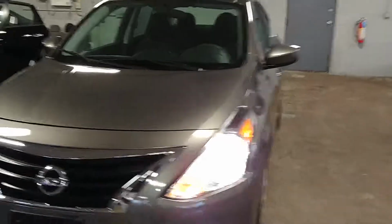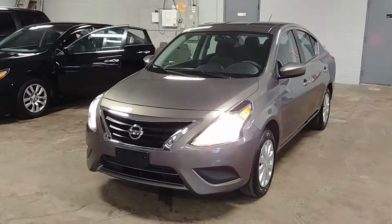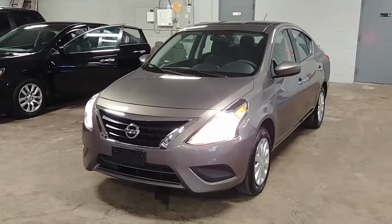All right, that pretty much completes the tour. Lights are working. Car is looking good. Once again, ladies and gentlemen, 2017 Nissan Versa SV model with 4,000 miles.